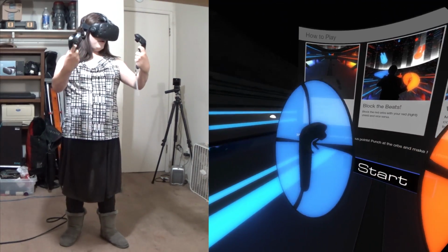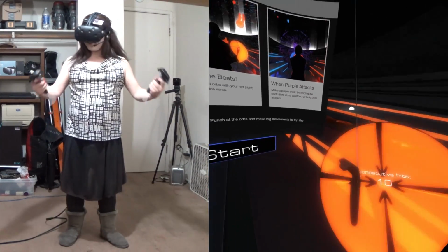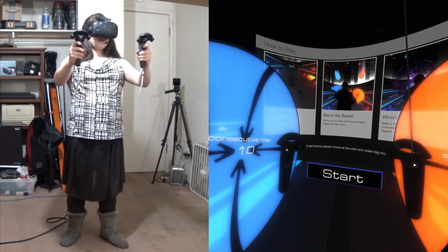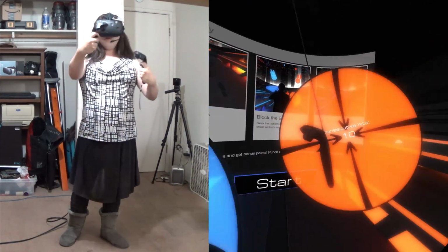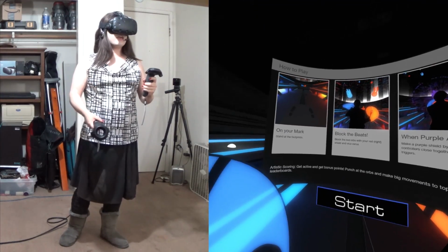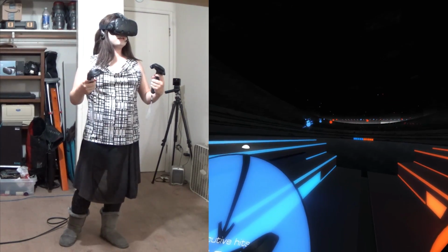Ooh. Oh, this is interesting. So these are like sideways shields. If I hold my controller straight up, they'll be sideways like this. So I have to turn them sideways in order to block things. This will be pretty interesting. Let's give it a try. All right, give me your worst.